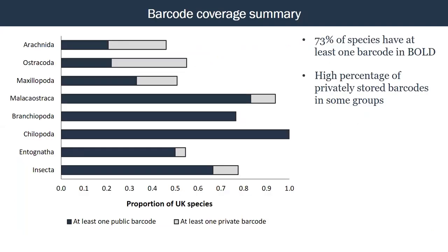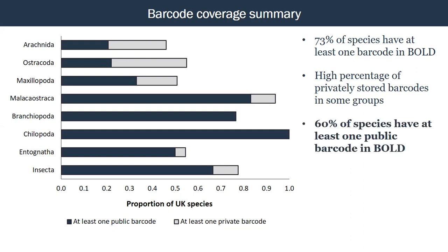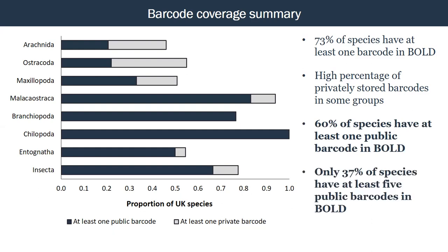To summarise some of the results, the gap analysis showed that 73% of species have at least one barcode in BOLD, but in some groups a high percentage of barcodes are stored privately. 60% of species have at least one publicly stored barcode. Only 37% of species are represented by at least 5 public barcodes. Having multiple barcodes for each species is really important in being able to assess quality.